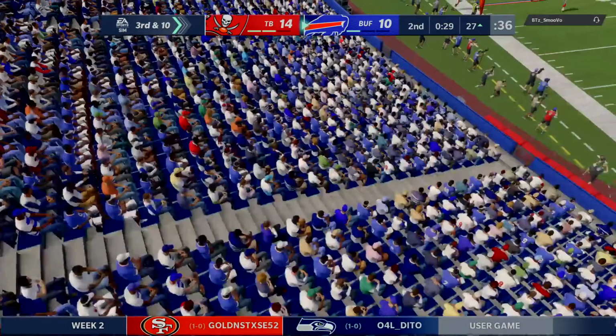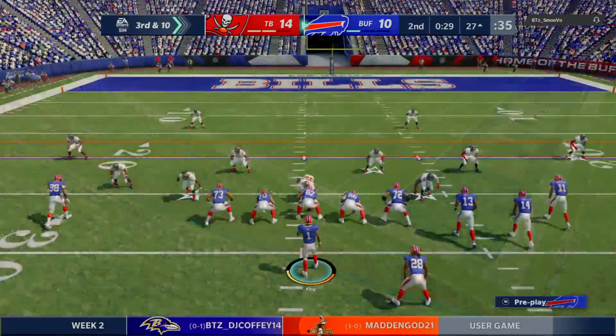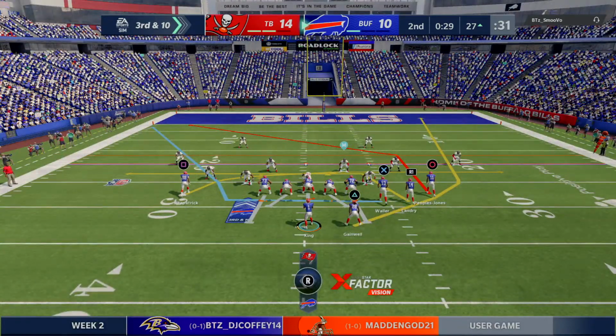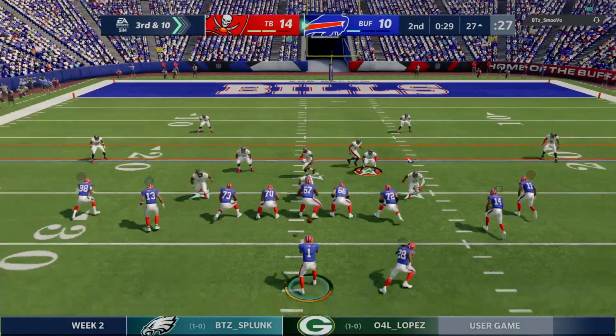So back-to-back incompletions. 3rd down and 10, but you're still in field goal range. And that's the thing to keep in mind. They're in field goal range. So now you don't take any unnecessary risks, but you try and find a way to get back to what you were doing earlier in the drive in order to finish this one off.